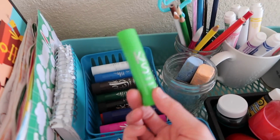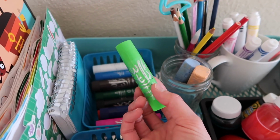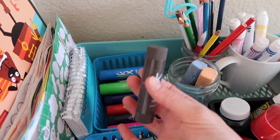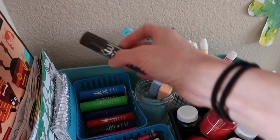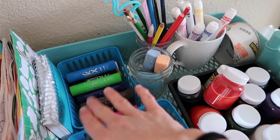These are paint sticks. They work like glue sticks, but they're paint. They're very vibrant and highly washable, and they're awesome. I love these things. So these are really fabulous, especially because they are like glue stick size. They're chunky, so they're really good for little hands, and Kylie loves them too. So we've got a whole basket of those for her to paint with, and they also dry really fast too, just in case you were wondering.